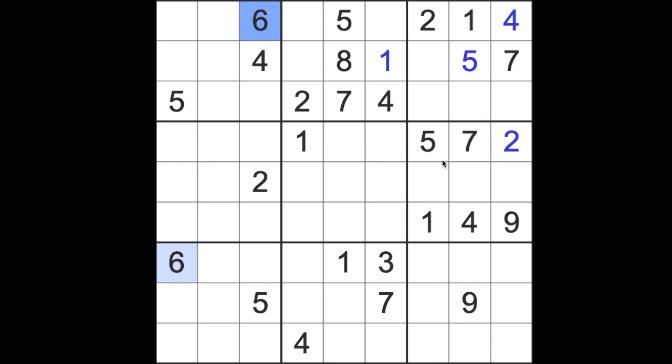Not much happening with 6s, is there? Ooh, just a single 8. But I do see something. Okay, so 8 blocks this square. So 8 is somewhere in here. So that's going to block along here, right? And the 8 blocking up here. So we've got 8 in these two squares.